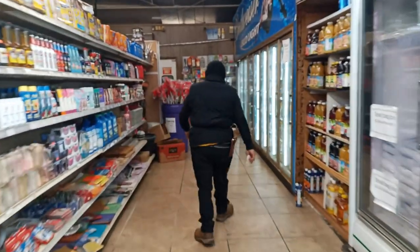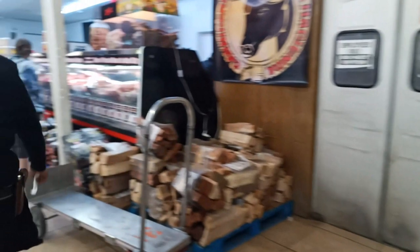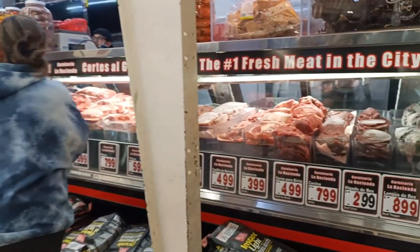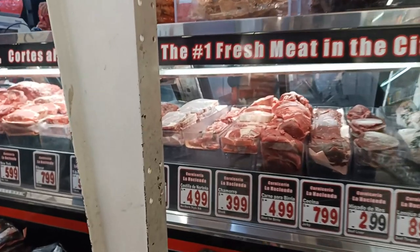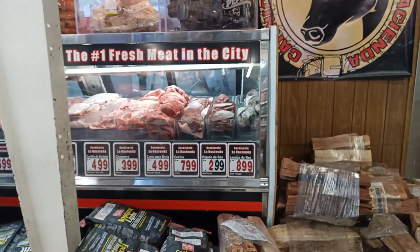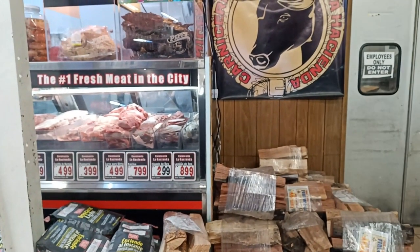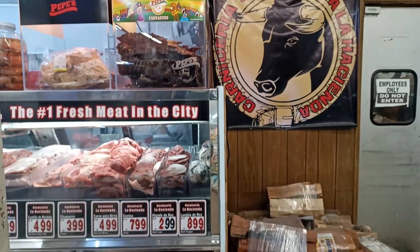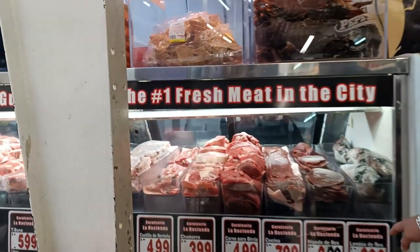So we're going to go back here to the meat department. Fresh meat. Okay, they've got the meat labeled in Spanish, so half of it, I don't know what it is. But there's some of it that I do know what it is. Oh, you can tell us about some of it, yeah. Got big pieces of beef jerky up here. Chicharrón. You can just tell us about some of the major stuff here.